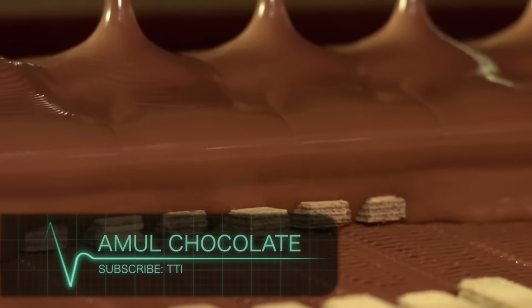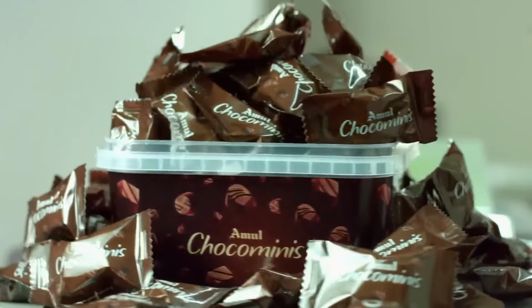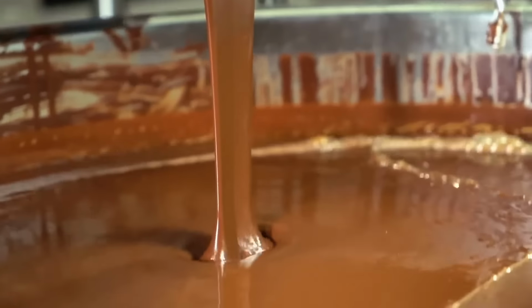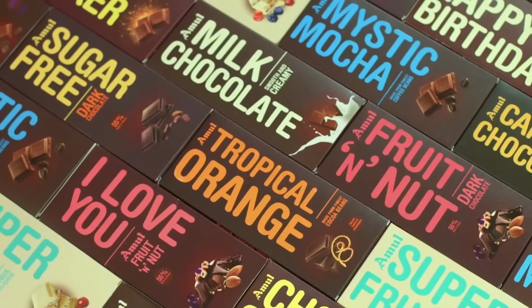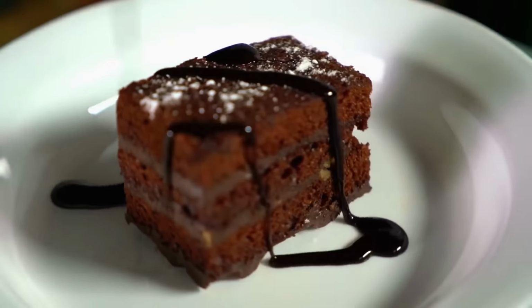Amul Chocolate. Okay, now, onto everyone's favorite treat, chocolate. Amul is India's most significant chocolate factory. From the de-seeding process to the melting, molding, and packaging, Amul has a considerable part to play in the chocolate manufacturing process. While we enjoy these treats, we do not sometimes stop to wonder how exactly these treats were created.